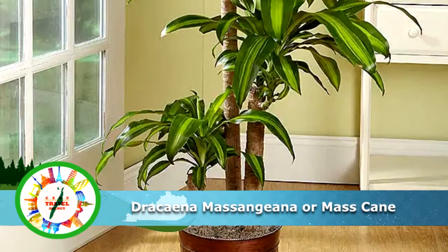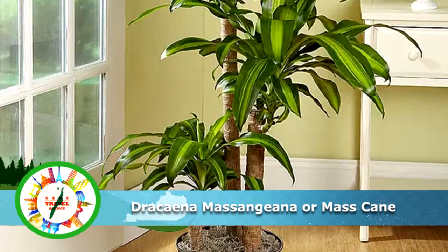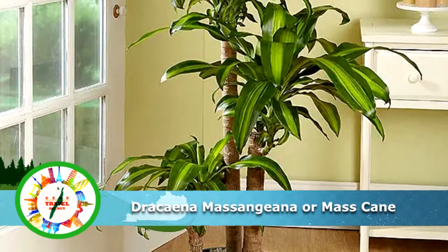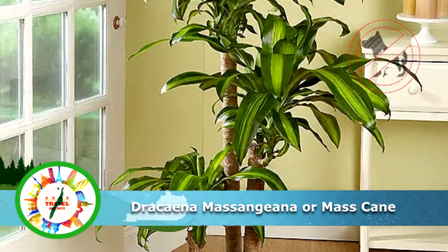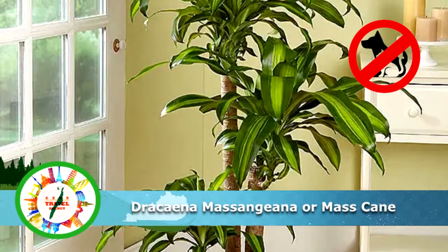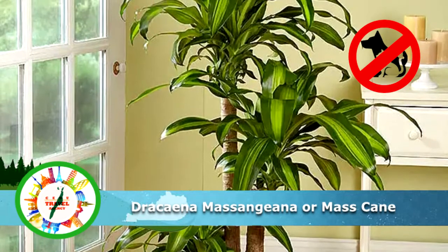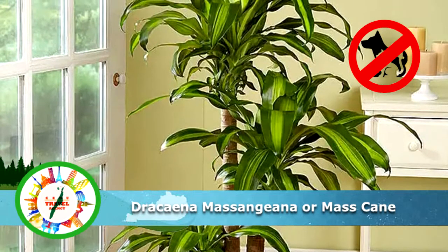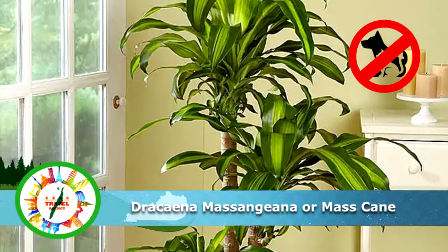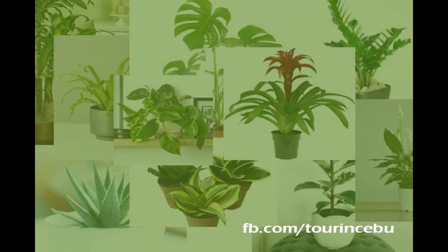Massangeana often grows between 1.2 to 1.8 meters tall with stocky stems and long, green leaves featuring light yellow and green stripes running through them. It's a great option if you're looking for a large plant. This plant is best placed in indirect bright light, but it can tolerate low light. You'll only need to water it once a week. However, it's important to note that Dracaena Massangeana is toxic to dogs and cats, so it's not the best option if you have furry friends around the house.